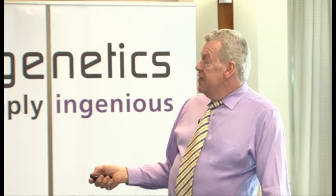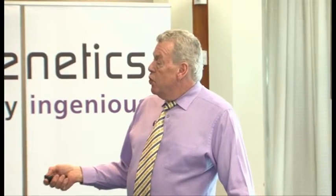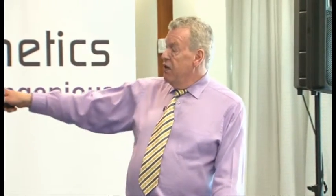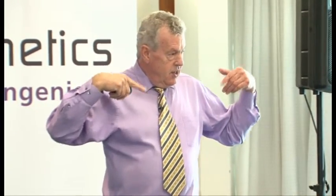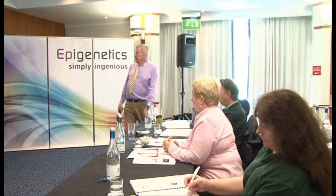Then all-trans retinal is converted again by dehydrogenation to all-trans retinoic acid, and this is the active form in every other tissue apart from the eye. So this switches genes on, etc. It's involved with the bone and teeth, which is what Jill talked about, the immune system, gene transcription, skin. It's used a lot in skin, Roaccutane and things for acne, isn't it? So retinoic acid here is used a lot for acne and other skin conditions. Cellular health of the embryo, reproduction and the production of red blood cells or blood cells.